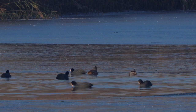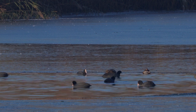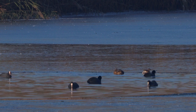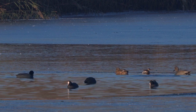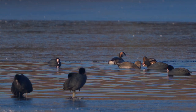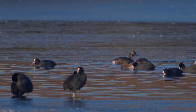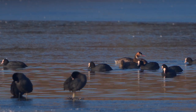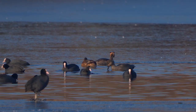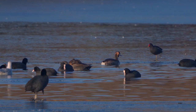The little grebe here. But still, in this slightly small opening, they're still diving down after food. Well, they have to feed. And we have a great crested grebe here. A lot of coots. A little grebe darting around in between them.